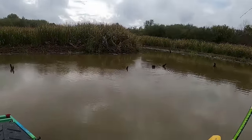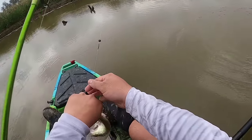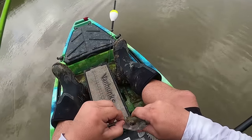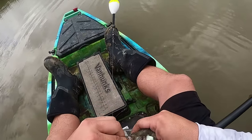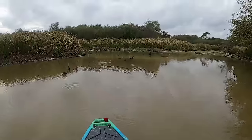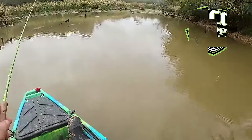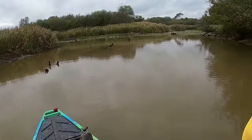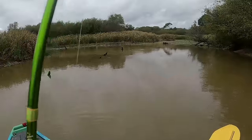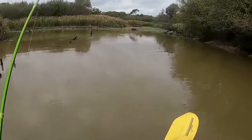There he is. A little deeper. All right, well, another small guy. But I'm talking about choked it. There he is. I'm over here messing around. Oh, that's a crappie guy. Is it? No. Oh, it's a bass.